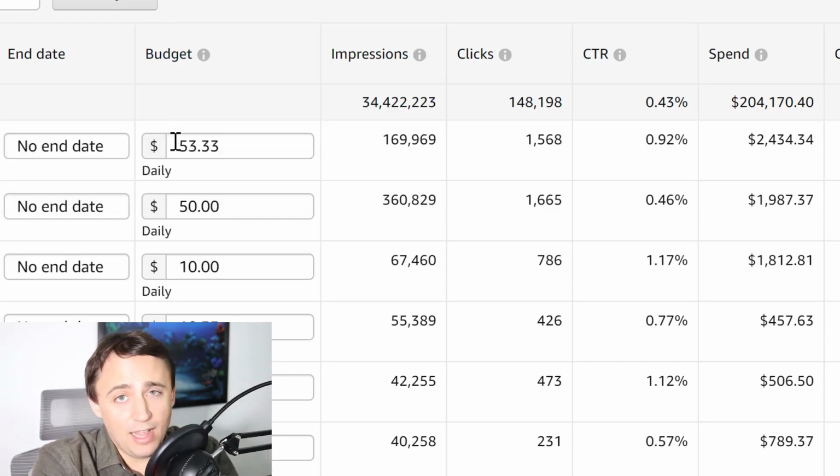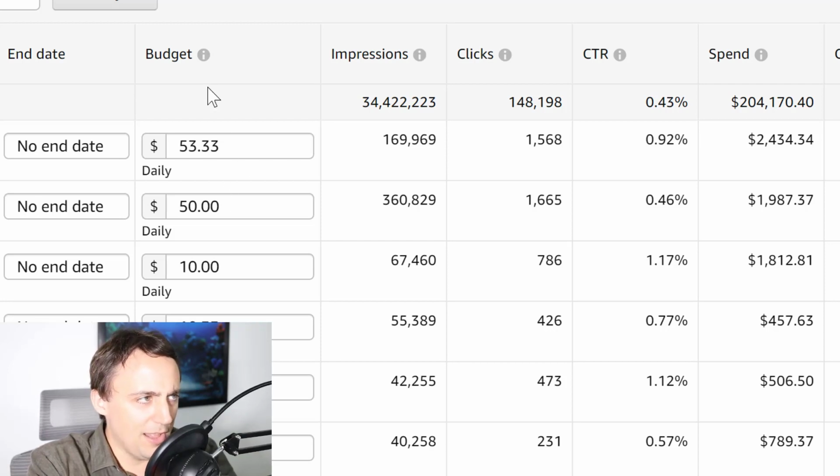So budget, that's how much you are willing to spend daily. Pretty self-explanatory, right? You can actually set inside of your account a cap for your overall account daily spend, which I would suggest doing, because it can get out of hand when you have like 100 campaigns with $10 each. You want to make sure that you're not going into thousands, tens of thousands in spend per day, I'm assuming. So that's budget. It's daily, and you can set a cap inside of your advertiser settings at the top of the campaign manager there.